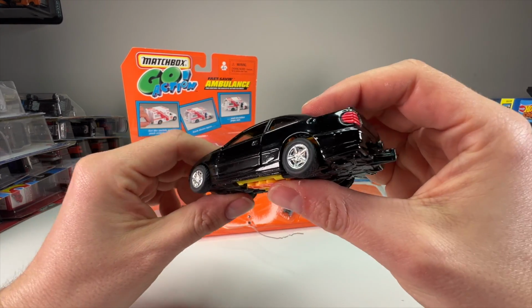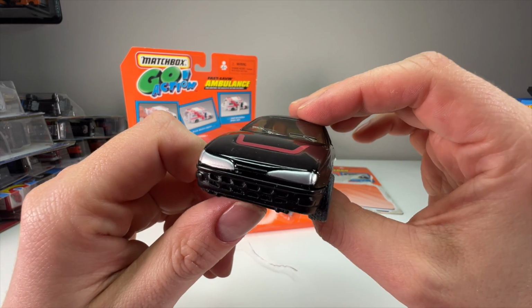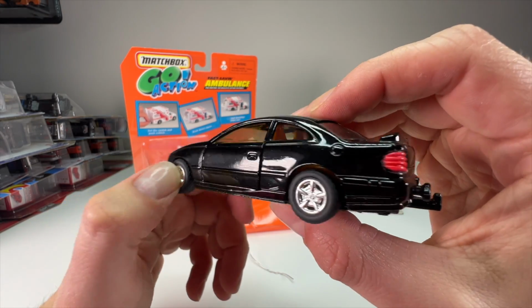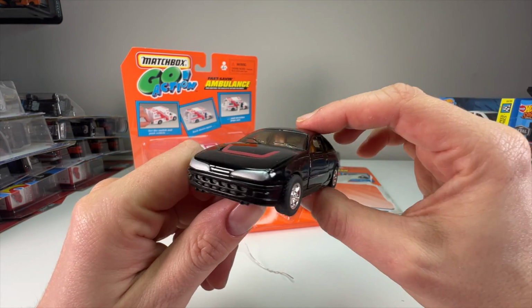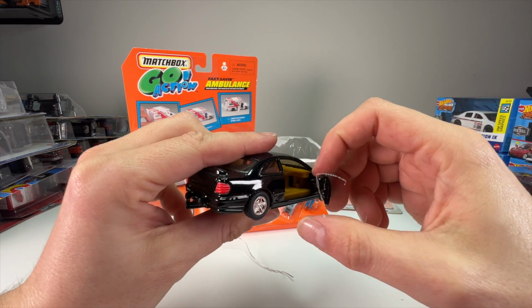So there is the car. It looks to me like it probably is, I don't know, it almost looks like a Peugeot, or possibly a Holden or Ford Falcon from overseas. I don't know. What do you think it is? Let me know in the comments what you think it is. Let's go ahead and see if we can't get some of this.